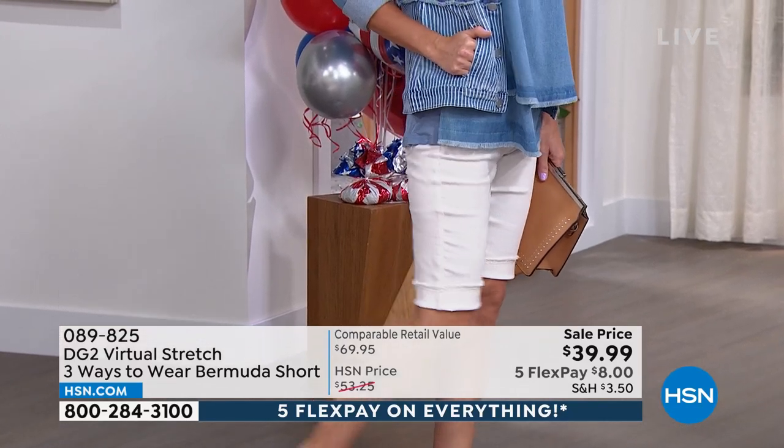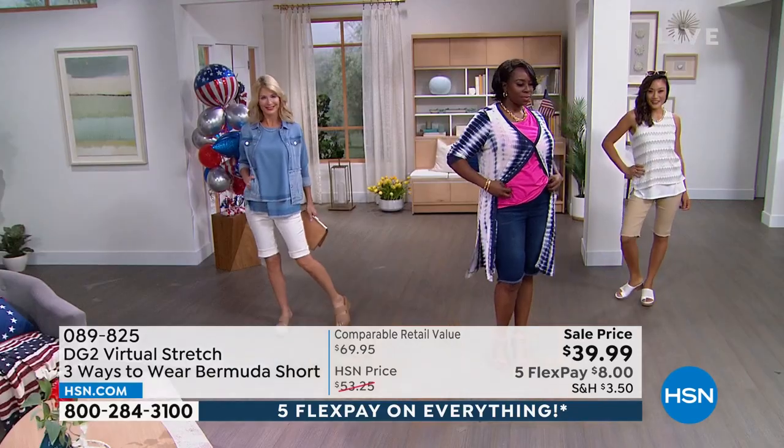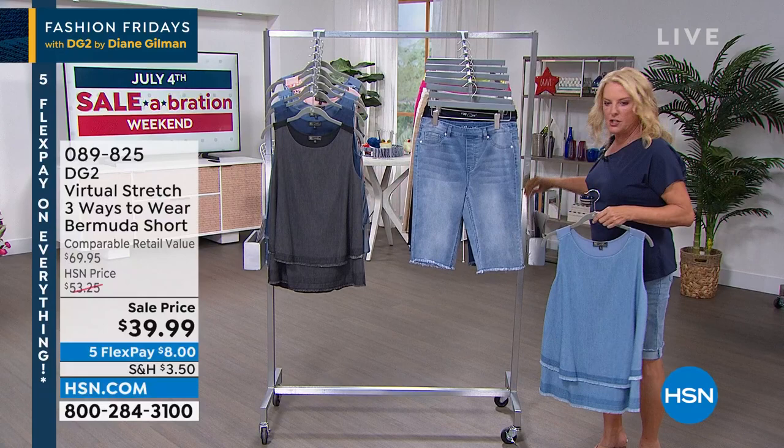All right, colors really quick. White's on fire, chambray, indigo, black, sand, we've got the raspberry, and we've got the lime. And my producer is saying we have got to go because we have lots of things to show you.